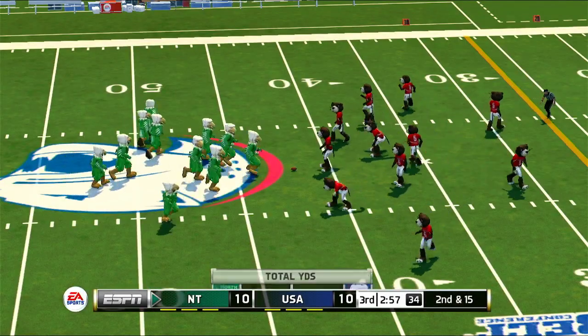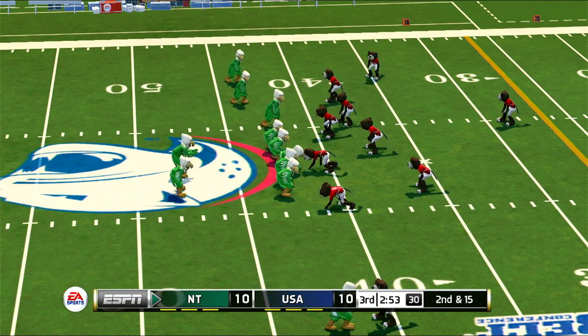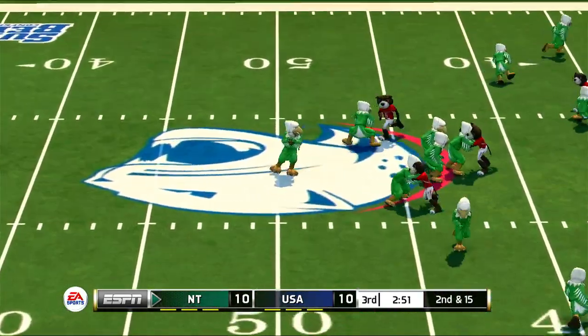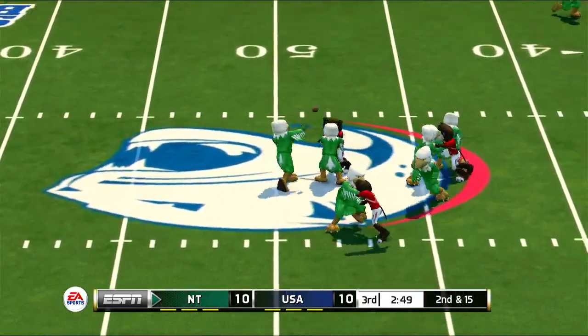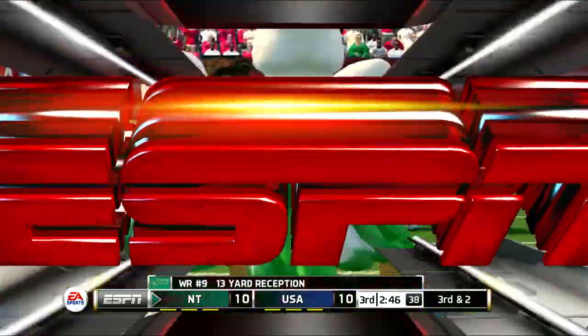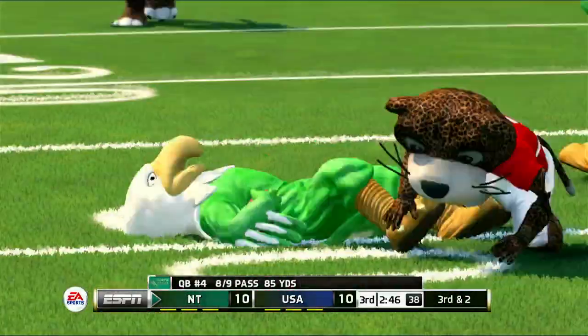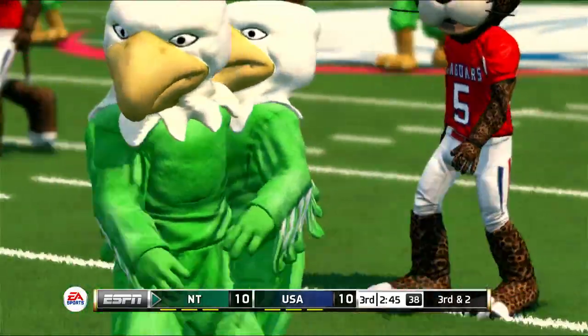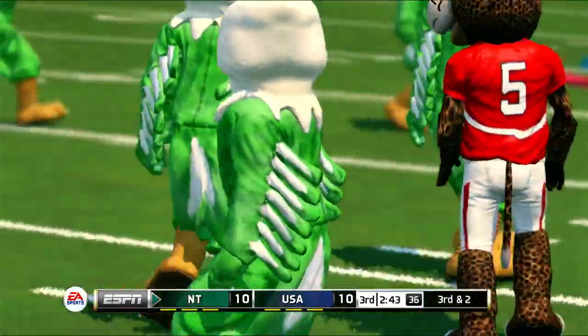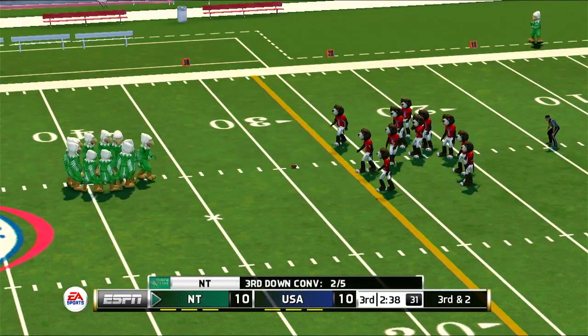Second and 15. Ball on the 42. He's at the 30, and he's hit immediately. I think it was a great play call, and it was very well executed. Any coach would be happy with that kind of outcome on a first or second down play. This is the 10th play of this drive.